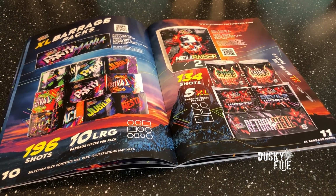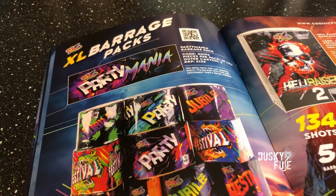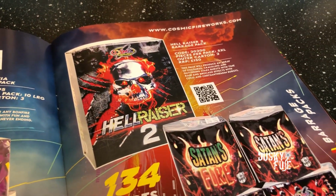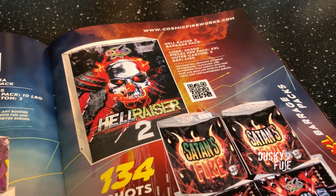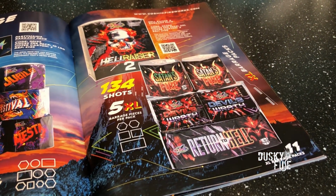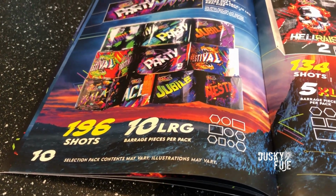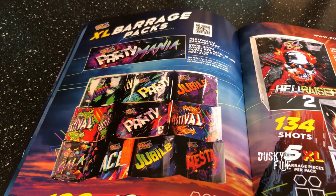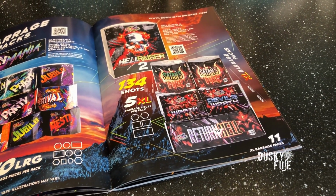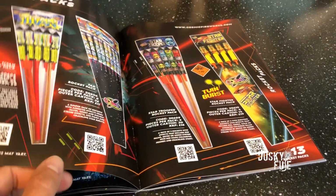Across this double spread I noticed the absence of Cosmic's Battlestar Barrage pack, whilst Party Mania increases £25 in price, and Hellraiser sees a £10 more expensive price tag of £150. It's worth noting that these increases could fluctuate to reflect current shipping costs nearer November, and likewise, as these fireworks are rarely sold at their full recommended retail price, the increases may also appear less severe than they do on face value.